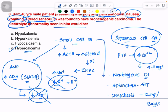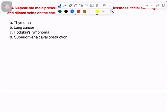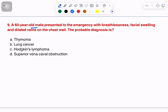The answer here is the hypercalcemia, and it is secondary to squamous cell carcinoma. And one more important electrolyte abnormality that can be seen in small cell carcinoma is the hypocalcemia. Why there is hypocalcemia in small cell carcinoma is because small cell carcinoma is also an ectopic source for calcitonin production, and this calcitonin can cause decrease in calcium, right? So with small cell carcinoma, the electrolyte abnormalities are hypocalcemia, hypokalemia, metabolic alkalosis, and then hyponatremia. Whereas in squamous cell carcinoma, the electrolyte abnormality that you will have is the hypercalcemia. All right. So the answer in this question is the hypercalcemia. All right. Next.